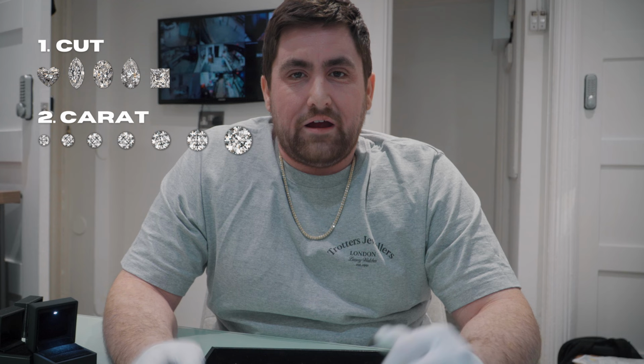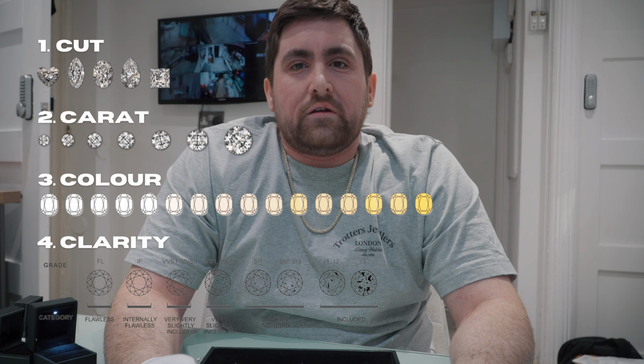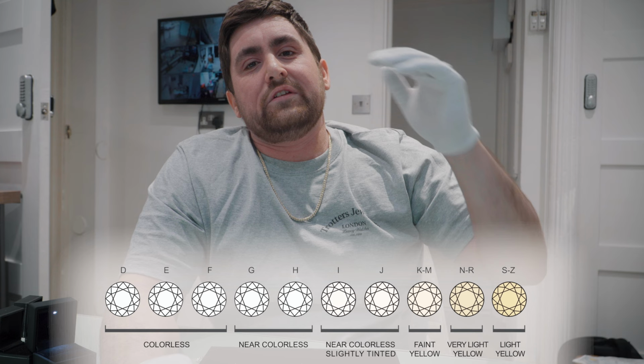The four main factors to consider when picking a diamond are the four C's. That's the cut, also known as the shape, the carat weight, which is the size of the diamond, and carat is a unit of measurement, the color of the diamond, and the clarity. Cut, we've already gone through different shapes and sizes. Carat weight depends obviously on budget, and then on color and clarity. Color is when you get a certified diamond, they are graded on a scale of D down to the letter Z. So D is the best color, perfectly clear, colorless.